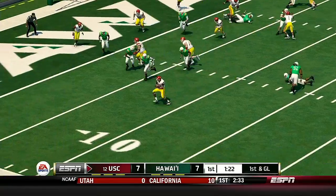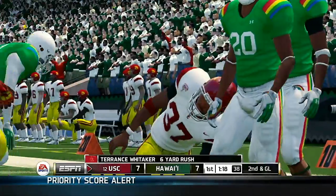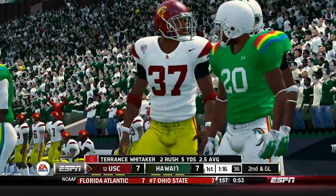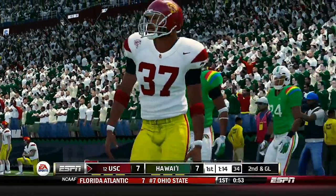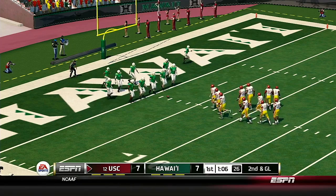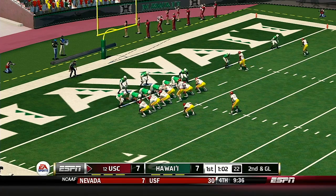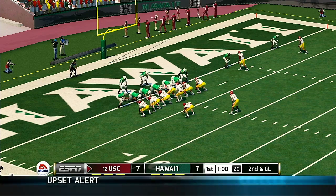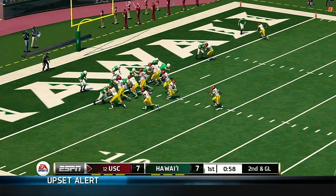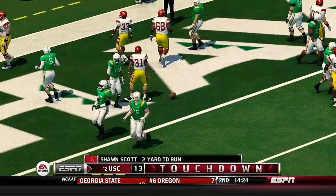Toss play. Look at the power. Runs outside for a nice gain. That brings him second and goal. We're at play number 9 of this current drive. And the goal line defense digging in here. Touchdown, Trojans.